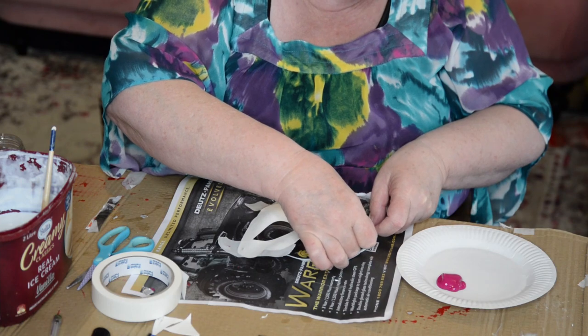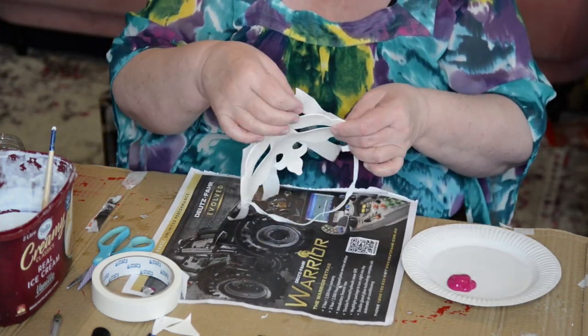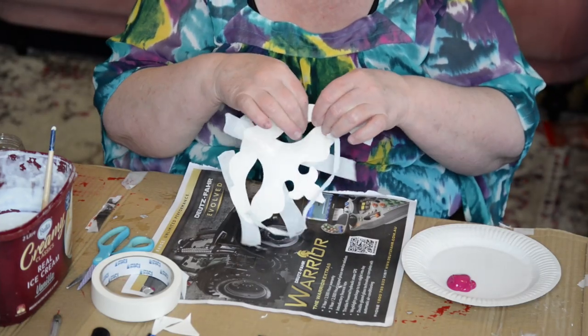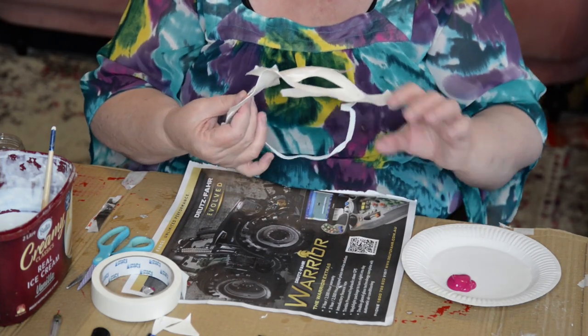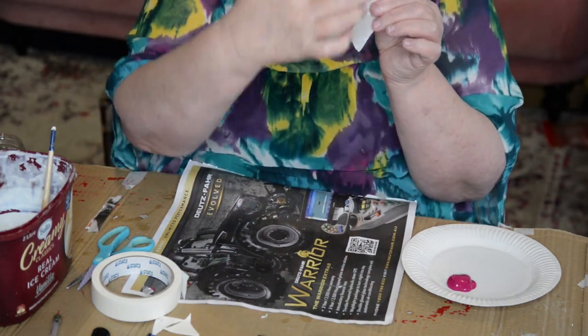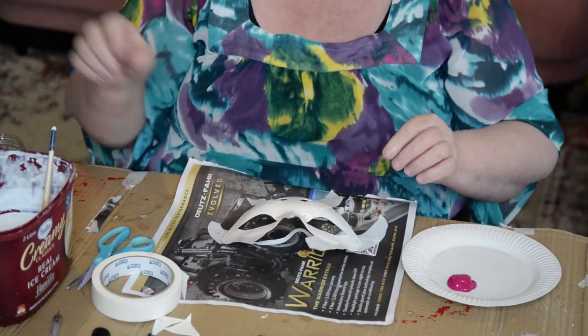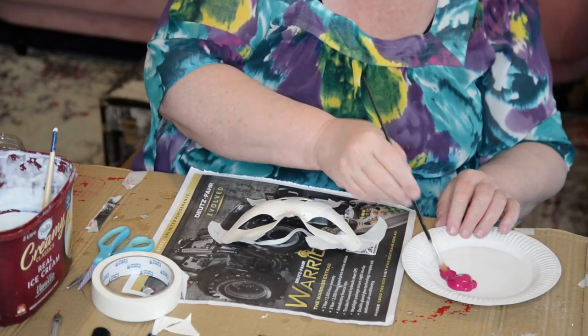Now, you don't have to do this. Like I say, if you want to just paint freehand, you can. You don't have to do the stripes either. You could just do all one colour or however you really want to do it. So that is now one there, one there, one there, one there. So I'm just going to paint this pink.